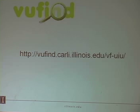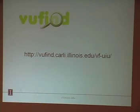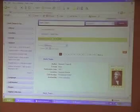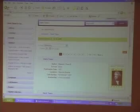So Viewfind, you probably know a little bit about the history of it. Carly kind of just threw it out and said, here, play with it on a state level. It wasn't very refined. They just installed it and said, play, which was great because we decided to play with it. We really liked it at the U of I, and so we decided to integrate it more and more into what we do. So I'm going to show you what our installation looks like.